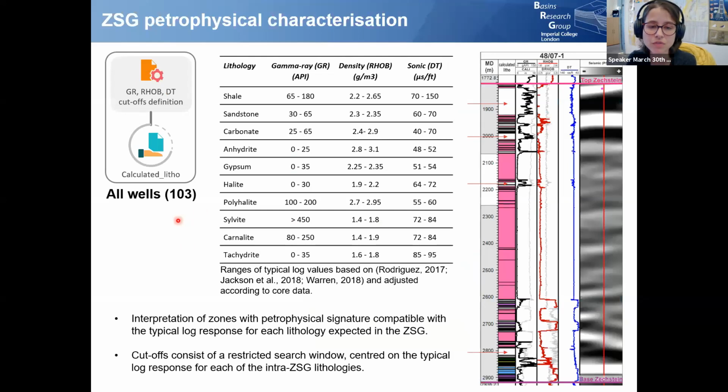The first method was based on identifying lithologies with petrophysical signature compatible with the typical log response for each lithology expected in the Zechstein supergroup. Basically the aim here is to first pick the easiest identifiable zones, the most obvious ones, in which our interpretation confidence is high. To do so, we used gamma ray, density, and sonic logs to define cutoffs or range of values centered on the typical log response for each intra-Zechstein lithology, as we can see in this table here.